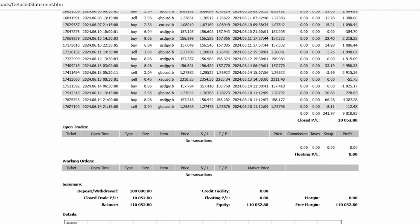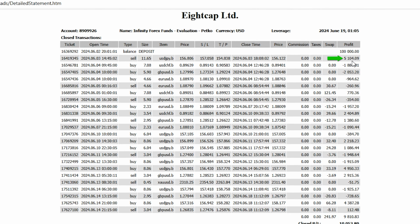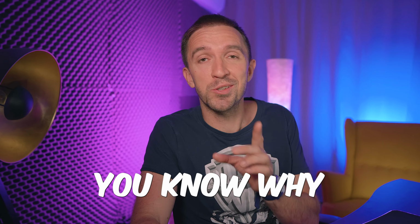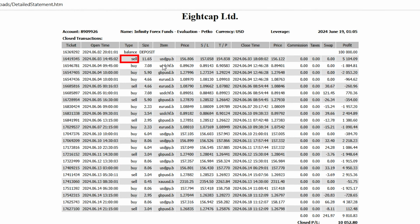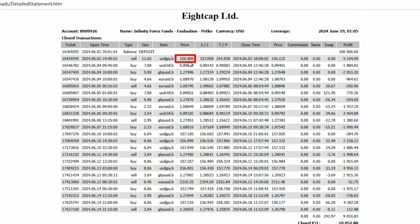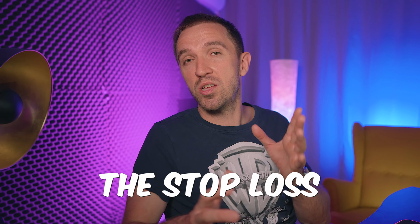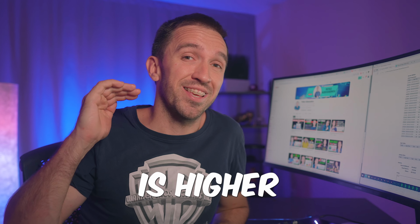If I show the account history, you'll see that the first trade that brought me this beautiful $5,000 profit had an entry amount of 11.65, and I hope that you already know why that is. If you look at the stop loss and the entry price, you will see that it was a short trade that entered at 156.80 and the stop loss is 157.05, which means that the stop loss was just 25 pips in this strategy, and that is why the entry amount is higher.